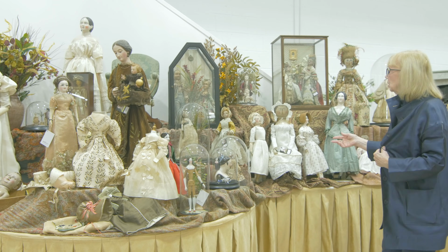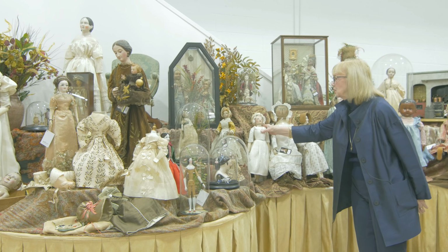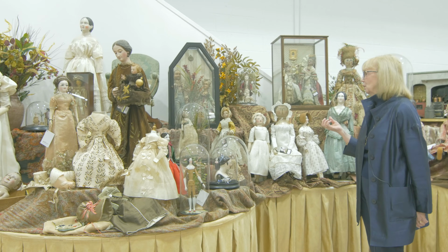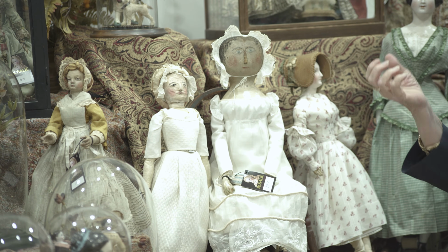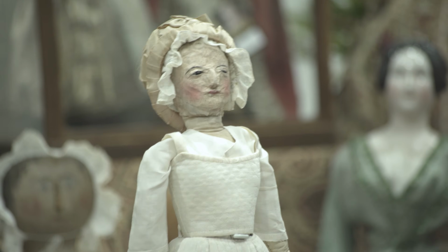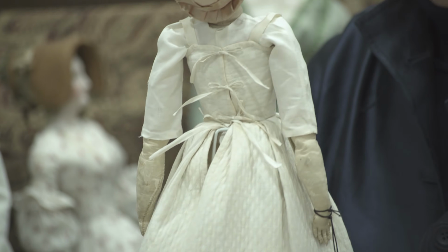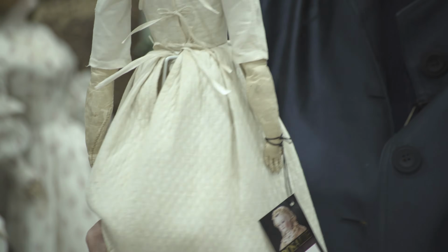Other wonderful early dolls from early time period. I love this one. That is a pressed leather face. It's French, and I know she's ugly as sin, and she just looks so old with all those wrinkles in her face from the leather, but there's something about this doll that just really captures me and kind of speaks to me. She has her original costume on her, the quilted petticoat, and not a petticoat, it's a full chemise all the way up, and the wonderful double bonnet, the underbonnet, and then the bonnet on top.